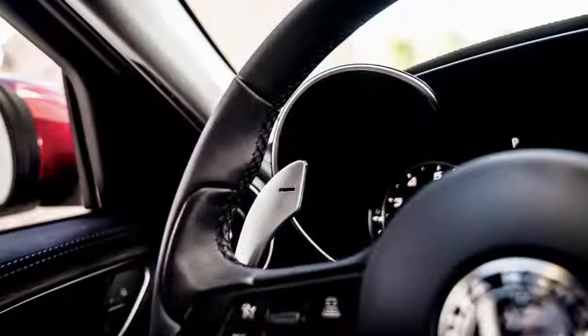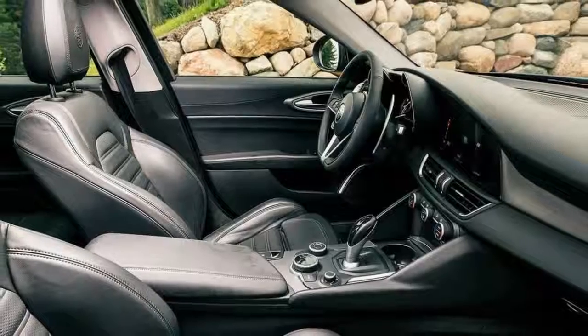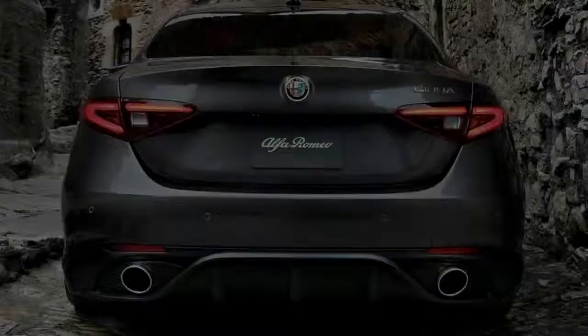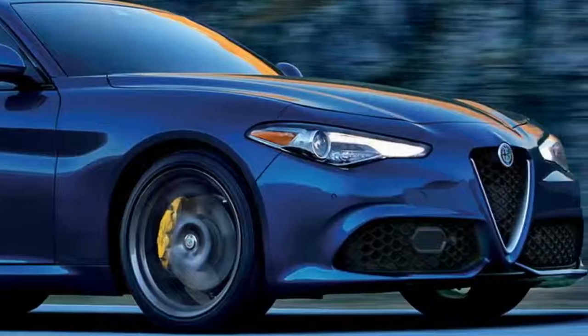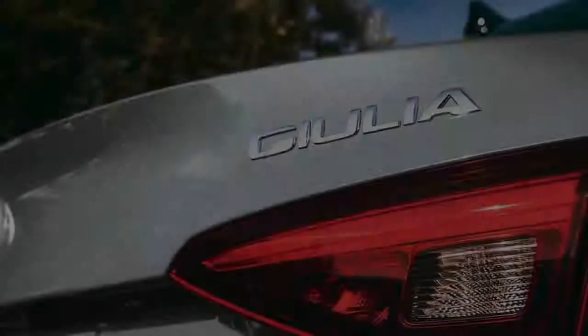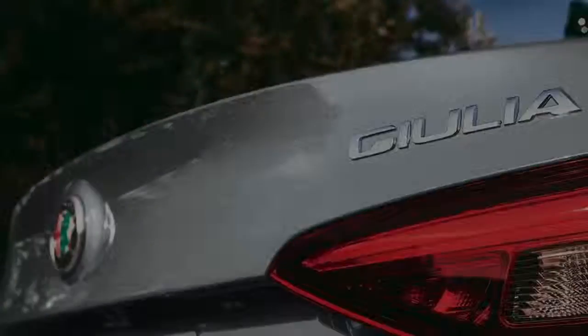Giulias start a hair under $40,000, which makes them a pretty good value on paper given the power they put out and a standard feature count that includes leather upholstery, HID headlights, and power front seats with driver's side memory. Although the Giulia hasn't yet been subjected to a full battery of crash tests, it is available with the latest safety tech like automatic emergency braking.